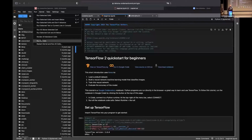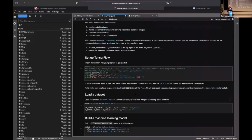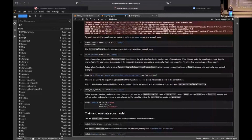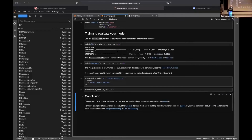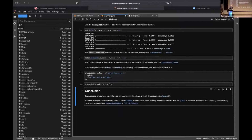You can then run all the cells, and it resets all the cells and starts running them. And you can follow it along in your normal notebook manner of doing these. See how far it gets here. It's getting down there. You can see it's training, and then it'll do a probability model for us at the end.